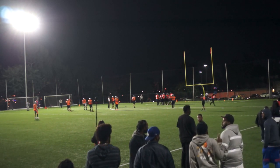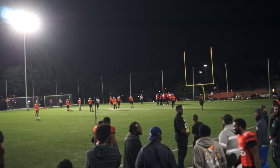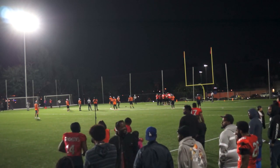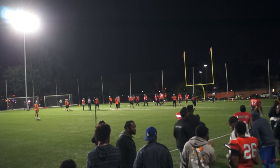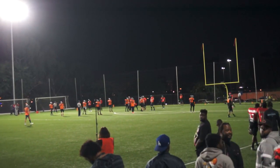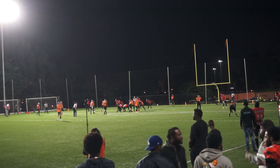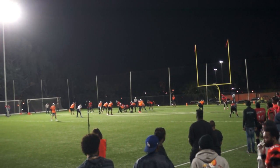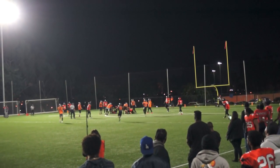I was told it's about 4 minutes to play here in this game. Tied at 14. We might see overtime. Let's see if the Panthers can get something going on offense, or will the Tigers defense make a play here? We're about to find out. Here's a snap, up the middle, run.